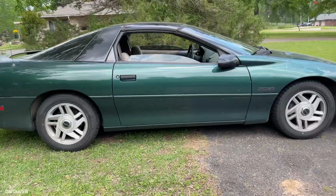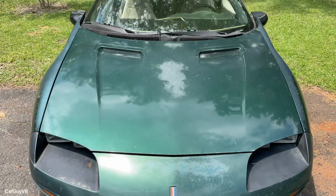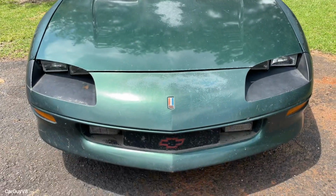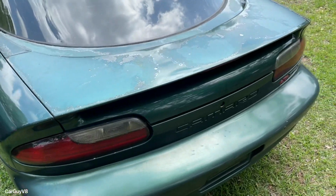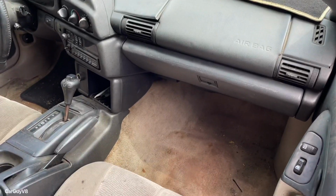Here's some videos of the Z28 before we detailed it. As you can see, it has a lot of clear coat pilling and definitely is not the cleanest car out there. Its interior is also very dirty.